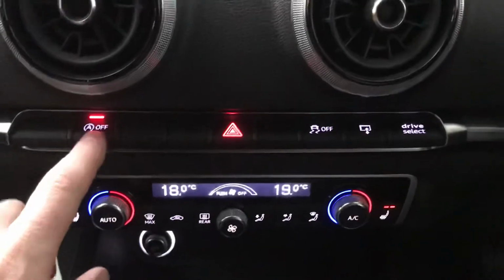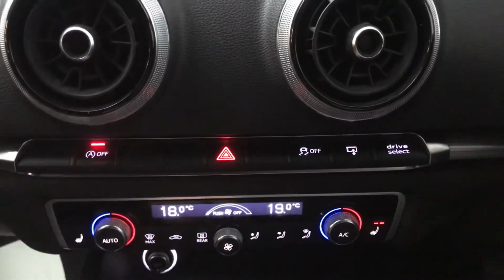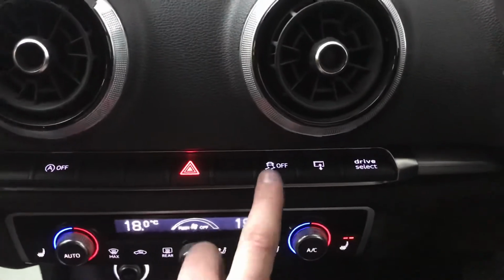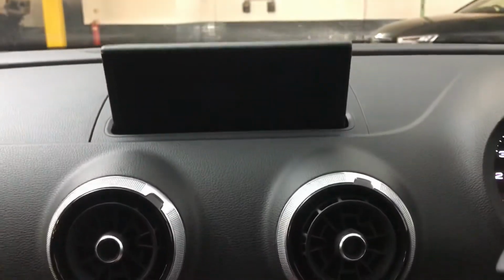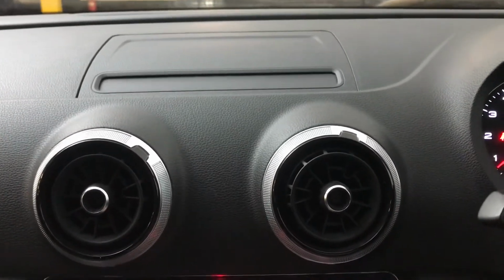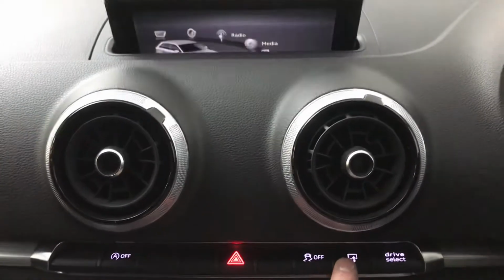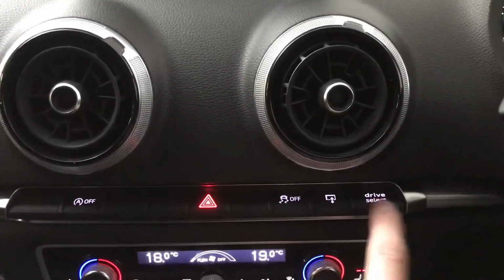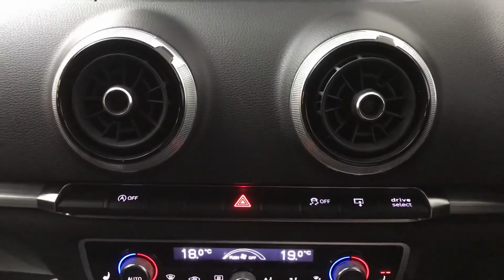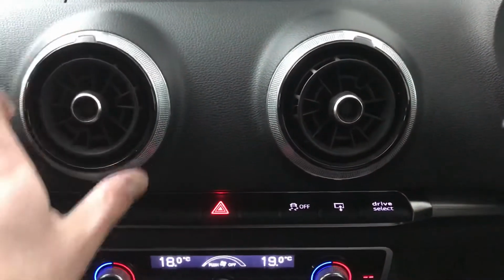Down here we've got the engine start stop button, so you can turn that on and off just by pressing the button. You have your stability control and your button to put the screen away, so when you press that the screen will disappear but it will stay on. So if you've got a route set, for example, that won't cancel the route, it'll just put the sat-nav away. And then you've got your drive select shortcut as well, so you can switch through the drive select modes without having to go through the main screen.